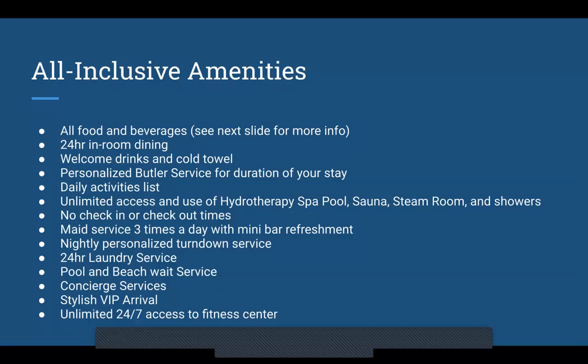24-hour laundry service for free. Okay. Pool and beach waiter service, concierge services. So you'll be given an Amstar representative, right? Interacting with them is free, but it does cost to book excursions and whatnot. However, the free part of it is great to come to them and ask them for opinions on what you should do in the local area, right?